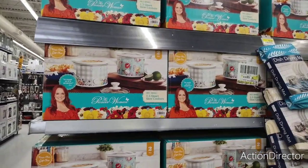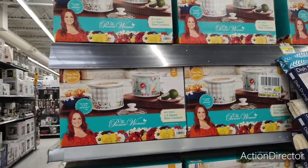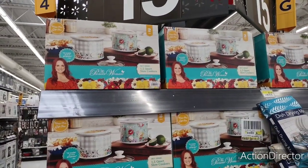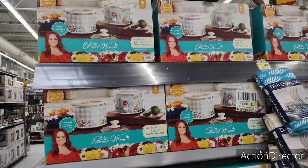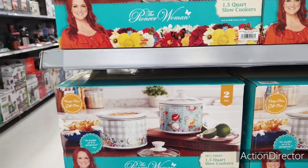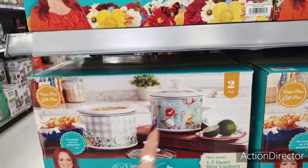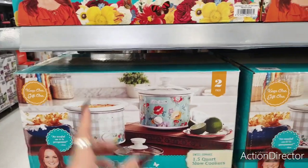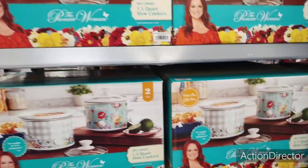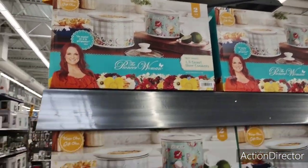All right, this little 1.5 slow cooker by Pioneer Woman is $15. Yeah, $15. So, do you get two in one? It's a two-pack. Are you serious? So you could be, like, really cheap and give one to one and one to the other, and you have two presents for under $15. Just saying. I'm not saying do it, but I'm not saying don't. Anyways, isn't that awesome?